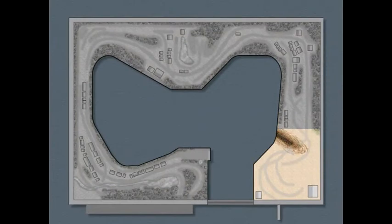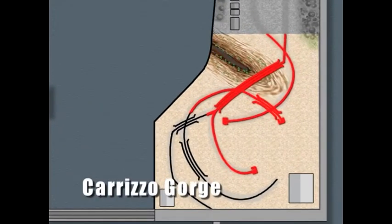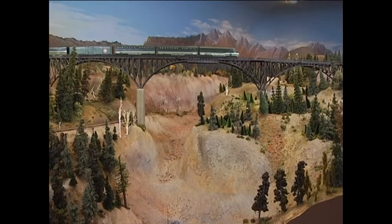Heading downgrade from the summit, westbound NP trains approach Carrizo Gorge. The name comes from a gorge of nearly the same name in remote south central California, along the old San Diego and Arizona Railroad route. Traversing the gorge is the NP High Bridge. It is 650 scale feet long with 5.5 arches and a cantilever girder section.